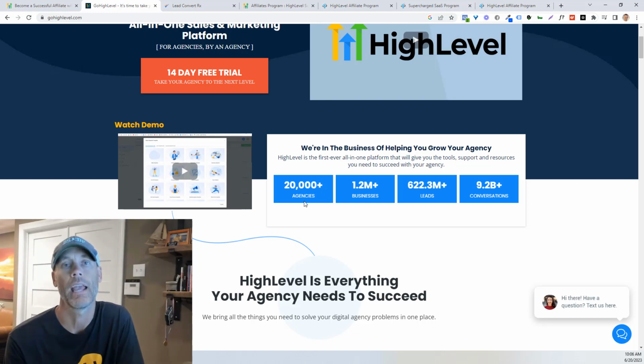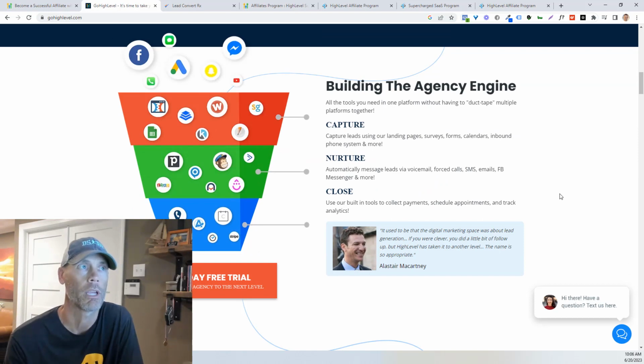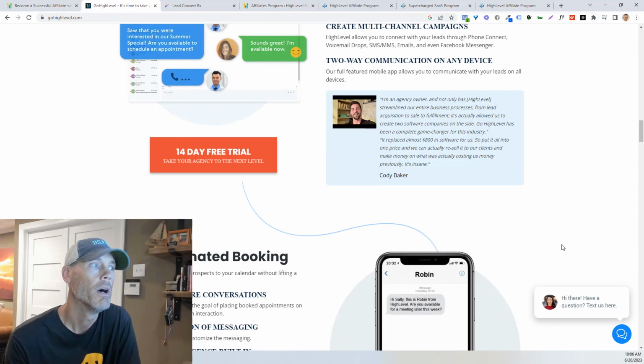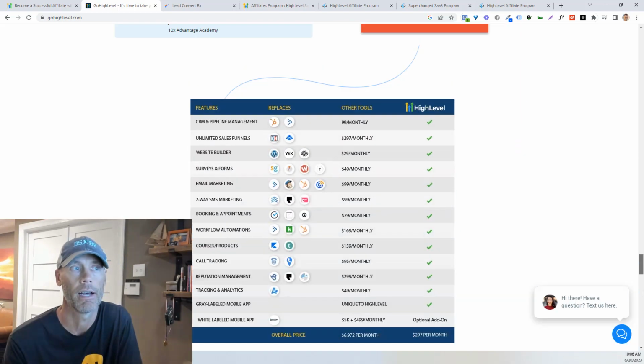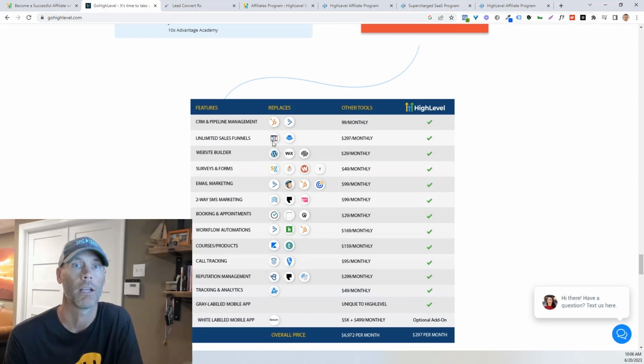There's over 20,000 agencies using this and 1.2 million businesses. As you can imagine, that's a lot, and they've really taken over the market, focusing on building agencies and small businesses, capturing new clients for them. Everything is really focused on automation, and they're moving into AI as well now. What it does is replace a lot of different service offerings. One of them that's really taken a hit since these guys came around is ClickFunnels.